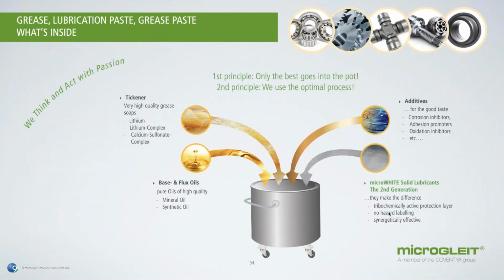Okay, so just some words. You might wonder what's inside the grease or grease paste. Basically, it's a quite simple process when you know what to do. Quite important, only the best goes into the pot. The quality of the raw materials is important, and using the best process is also quite important. The grease or grease paste consists of a thickener, a base and flux oil, some additives, and finally microwide solid lubricants. And you see here different thickener types, oil types, additives which you might add, and the solid lubricants for the tribochemical active protection layer.